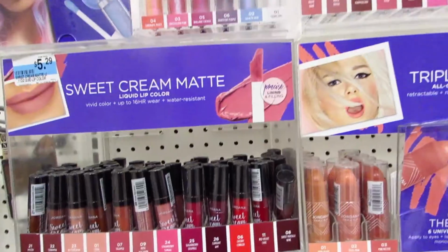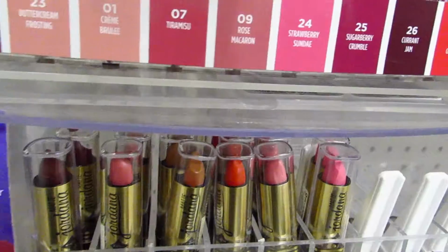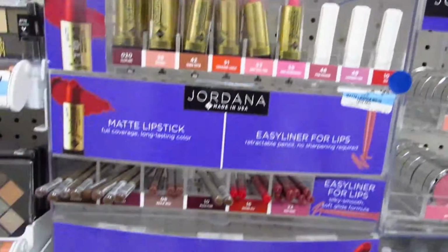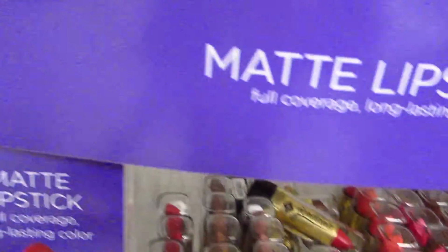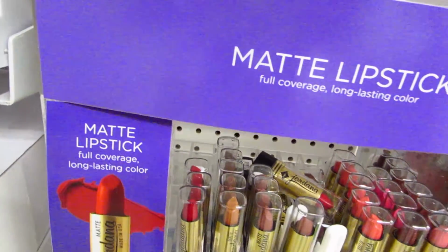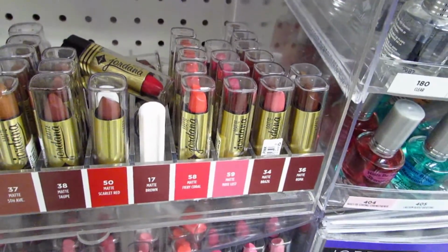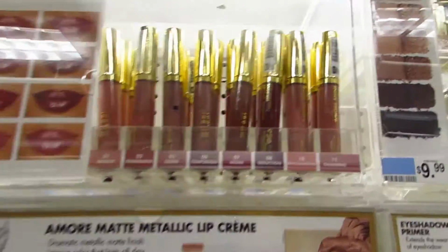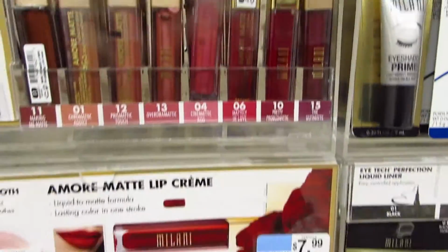Oh my god, guys, they have Jordana here. I haven't seen this in forever. I'll take this one. Like, they have lip liners, Black and Rose, Cabaret, Coco Loco. I'm gonna take this. Wait, what's this? Yeah, lip liners. Okay. So this is what I'm gonna take. Milani. I feel like KMART's prices are pretty okay. They're a little bit up there, but not so much.